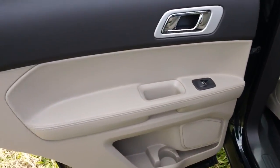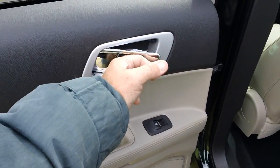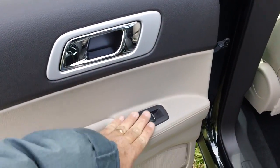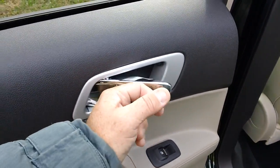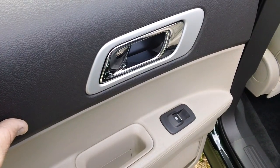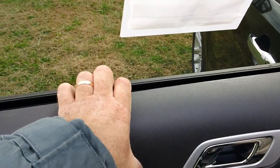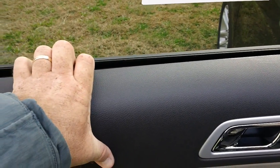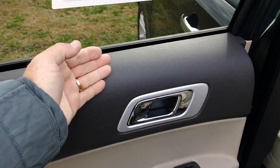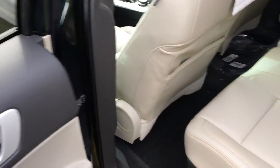Now we do have the two-tone mix of the interior. Everything feels very nice. You get in some vehicles and you feel the switch gear and you think, wow, that feels really limp, or the handles feel really strange. But I tell you what, Ford have actually come up in their standards, and it feels very nice. One thing I have noticed as well is the build quality here. I can't even find any tolerance or movement whatsoever. You can do that in some other vehicles and it's going to peel back like a banana and leave you seeing the inside of the door, which isn't very good in my opinion.